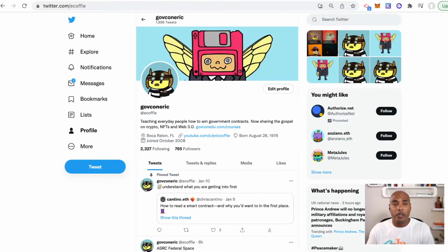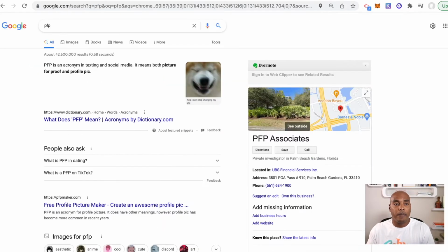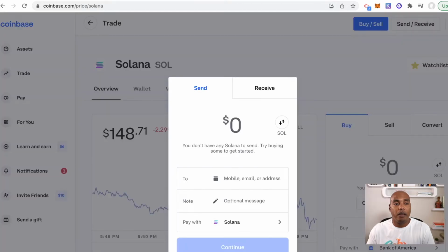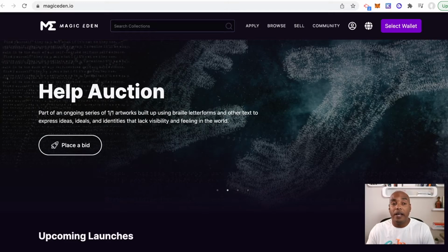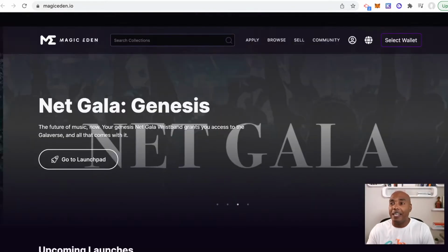So let me come back to the screen. Let's go back. All right, so here it says select wallet. This is where you actually connect your wallet. And then once you connect your wallet, you'll be able to browse and purchase items.